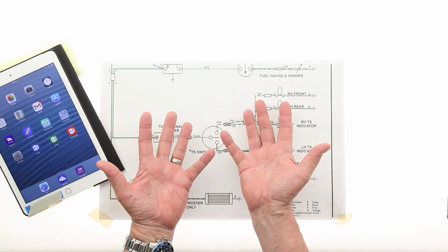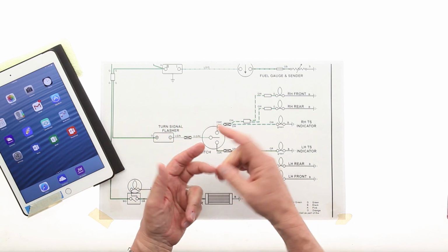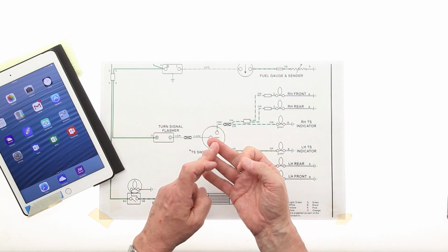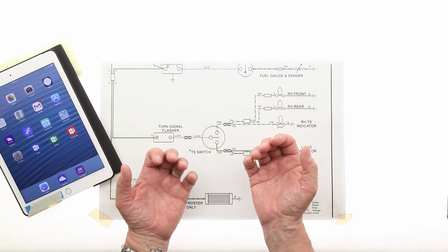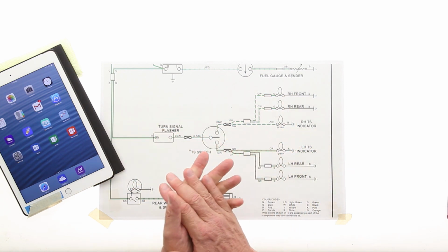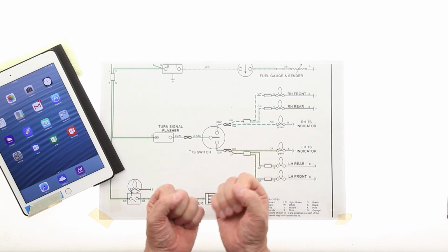My car won't start. I've replaced the starter, the battery, the cables, the coil, the fuel pump, the distributor cap, the rotor. I even put electronic ignition in it, and it still won't start.